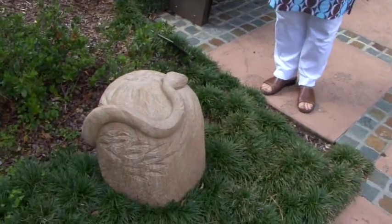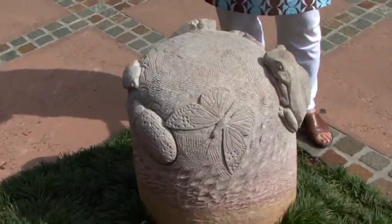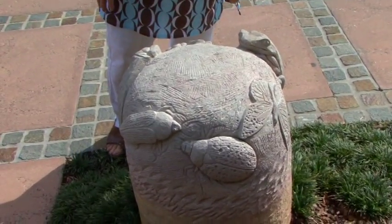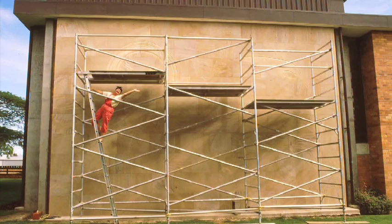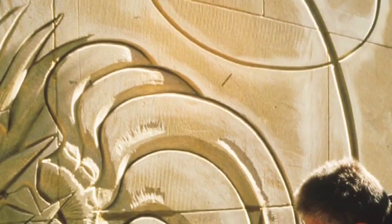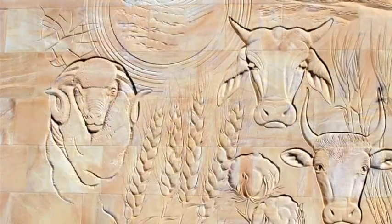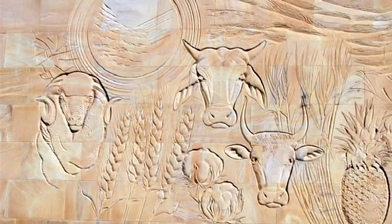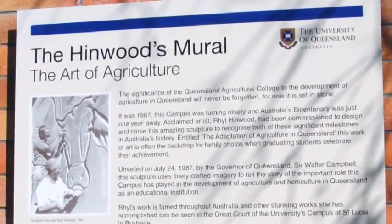Rhyl is a Churchill Fellow, and here she is showing her fellow Churchillians some of her smaller environmental sculptures. The Brisbane CBD Roma Street Parklands has many Hinwood works designed to turn gardens into a story. But not everything Rhyl does is small. At the University of Queensland at Gatton, the entire wall of a building is covered in Helidon freestone artwork that captures the images of what this university teaches and sets it in stone. This huge stone artwork is a favourite backdrop for graduating students to be photographed in front of.